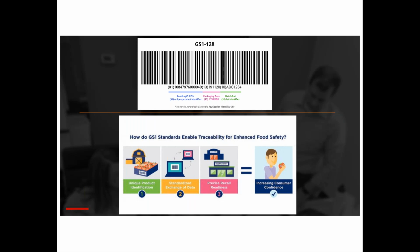So the 1 denotes the GTIN, or the standard unique product identifier, in this case the item code. And then if you are tracking packaging dates or lots, which we're talking about, you'll have the date broken down in the next one, which is year, month, day. And then you'll also have the lot number tied to it. So if this is true lot expiration tracking, you have this.